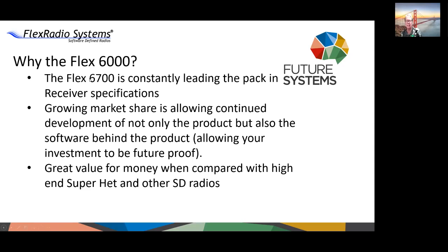Flex 6000 series radios start at just over the 4,000 mark, I think, and go up to about 12,500. But if you look at the list price of the top end ICOM radio, it's up around the 20K mark, and most of the others are sort of 15 to 20,000, and none of them are particularly better than a Flex 6700, for instance, and with a lot less features. So yeah, there's a Flex radio there for most budgets.